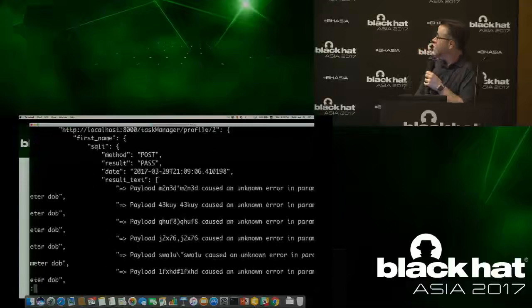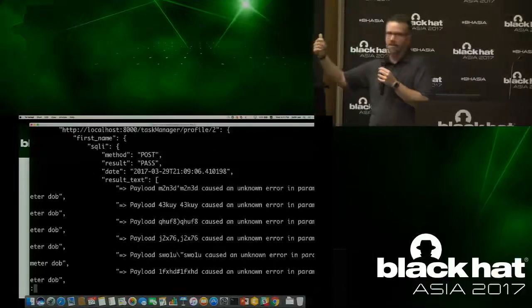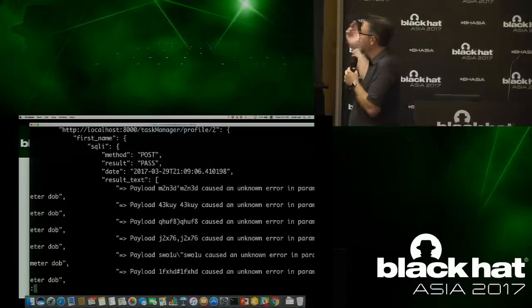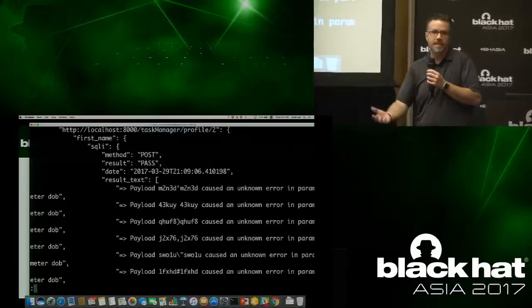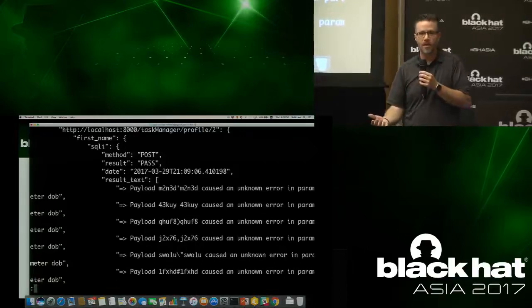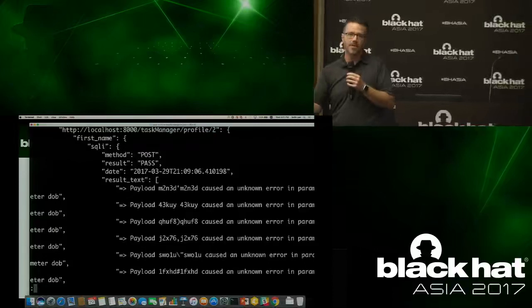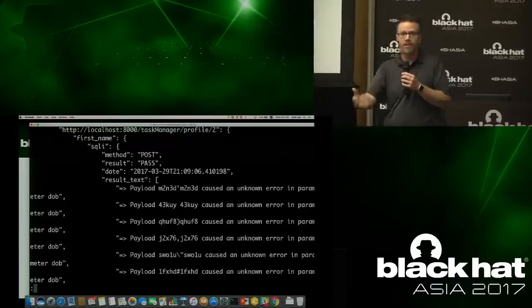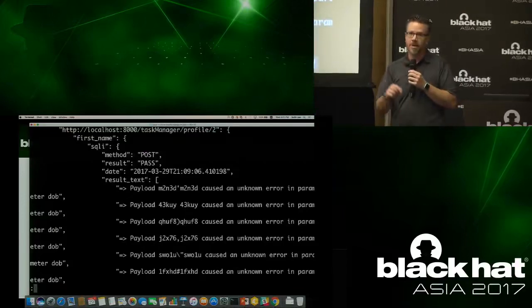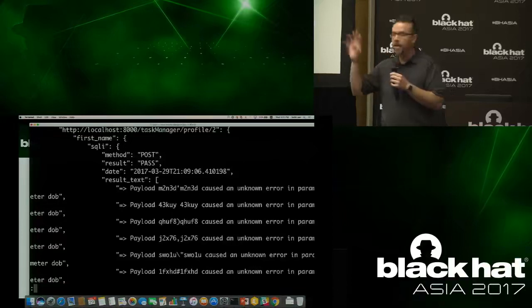Yeah, there you go. Okay, so in this case, I sent a payload with a tick mark in it, or a single quote. It caused an unknown error in parameter DOB. It's probably because we're doing some sort of date parsing on the DOB parameter, so it's causing an error to occur. That isn't necessarily a security error. It's probably something that we still want to know about, though, when bad data is sent, how the application's actually responding to it. But we're not going to stop our continuous integration pipeline because of that error.